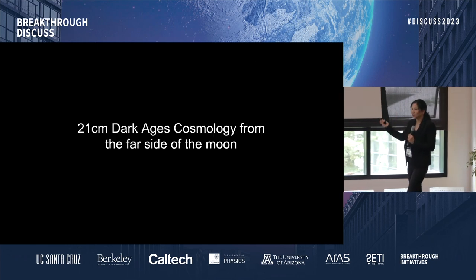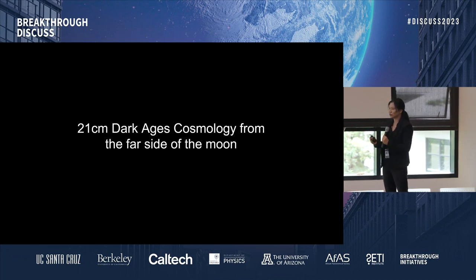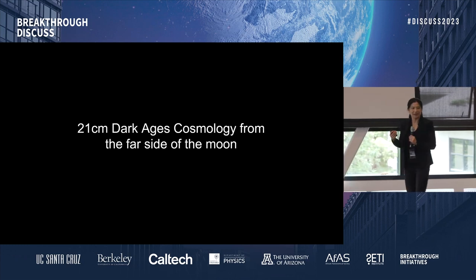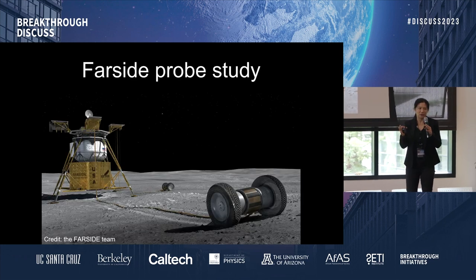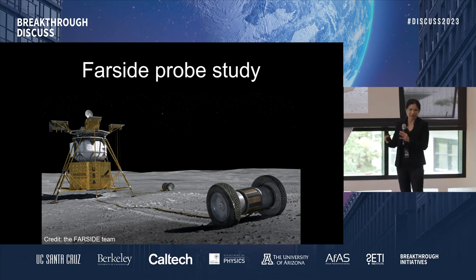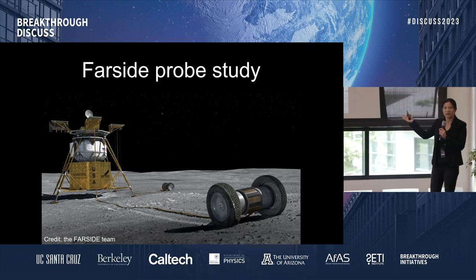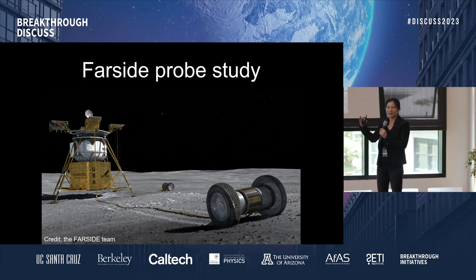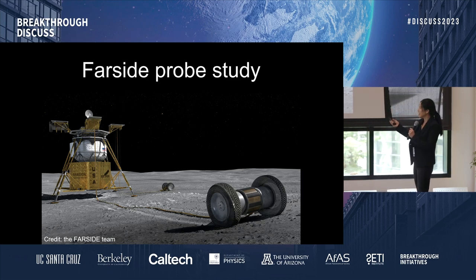Okay, so I'm going to show you two examples that have been studied, commissioned, both related to NASA, about exploring this 21 centimeter signal from the far side of the moon. There are two approaches, as you remember. Typically, one could go for either a single dish or an interferometer array, a dipole array approach. The first one is called FARSIDE. This is a probe study commissioned by NASA in about 2018 or 19 or so, to study the feasibility of about $1 billion class missions. So FARSIDE was chosen as one of them.